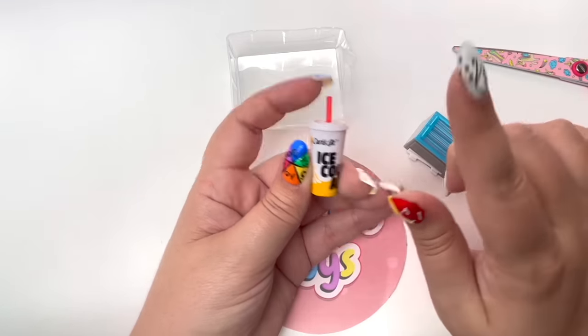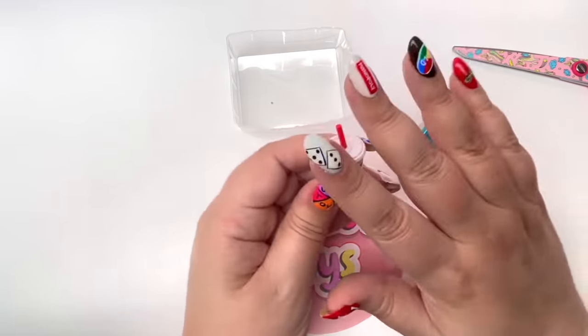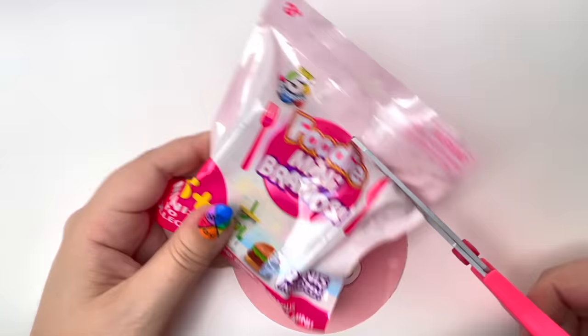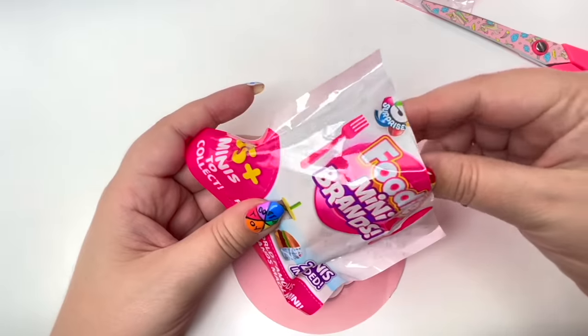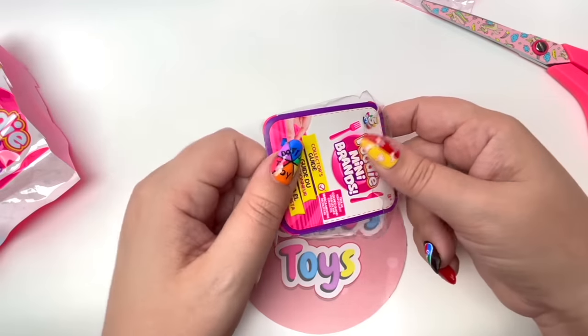If you remember from the beginning, we are looking for the Frozen Moment Carl's Jr. Cup. But that's okay. We still have lots of chances to get it. All right, here we go. Here's hoping we find those gold. All right, so let's go to our next one. All right, here we go.